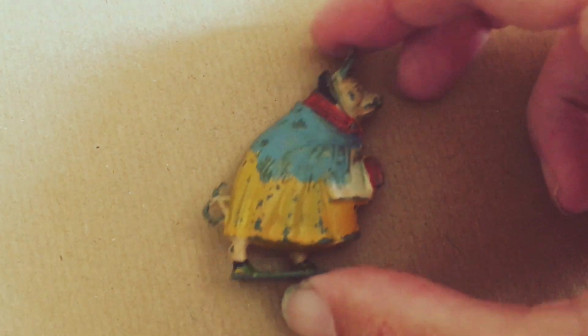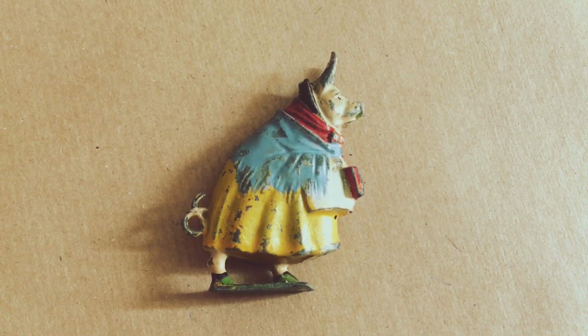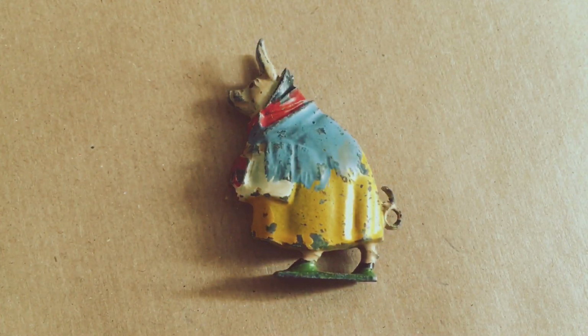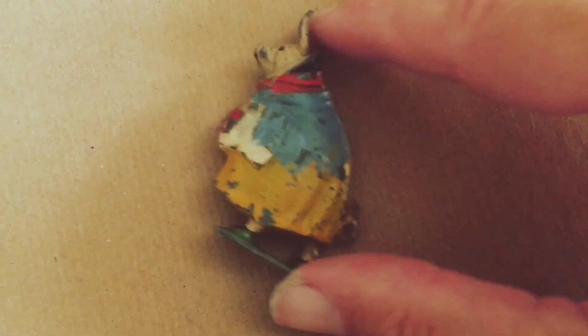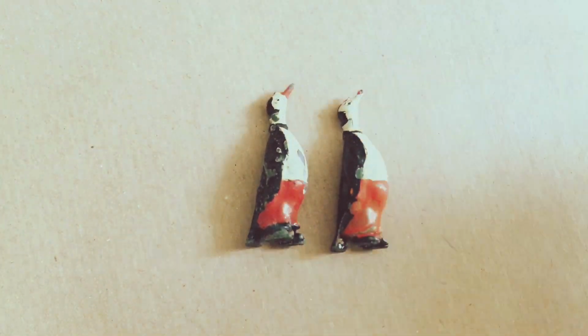Got a few of them. There's a pig I'm about to show you. You can probably see why I thought Wind in the Willows, because they do have that kind of look to them. Very anthropomorphized. Got a few duplicates of things. You've probably seen maybe a couple already that are duplicated. A couple of penguins here.